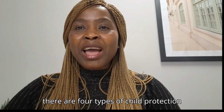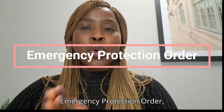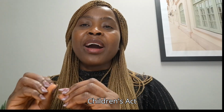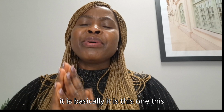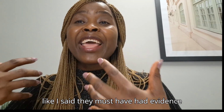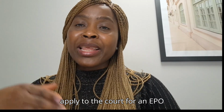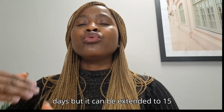So there are 4 types of child protection orders. Okay, the first is called emergency protection order, EPO, and that is outlined in section 44 of the Children Act 1989. So remember, the first is emergency protection order. I know some parents have had these ones, and this particular emergency protection order is used when a child is in immediate danger and needs urgent protection. And remember, like I said, they must have had evidence that that child is in immediate danger. So social services or the police can apply to the court for an EPO, and an EPO lasts up to 8 days, but it can be extended to 15 days.